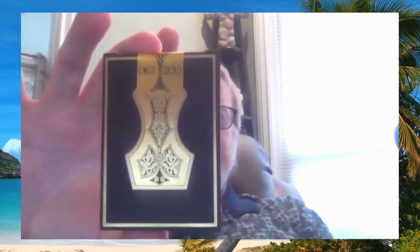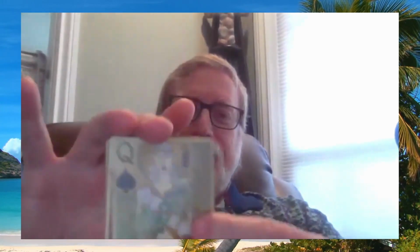That's exactly right. My deck for the island is going to be the Golden Arthurian, Mr. Robinson. Look at that. This is 67 of 200. They're gold gilded on the edges. Let me show you a couple real quick. There's King Arthur and Merlin, I believe. The Lady of the Lake and Sir Lancelot. Just absolutely gorgeous, beautiful cards.